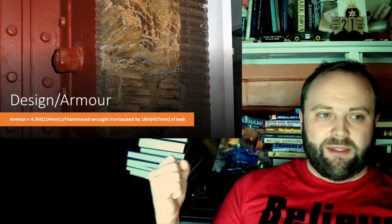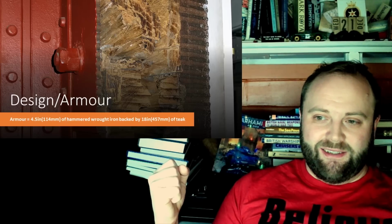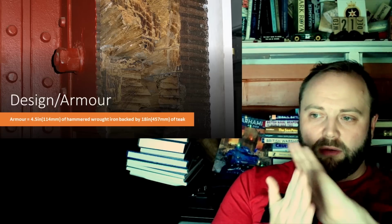And then it's backed up by this. 18 inches of teak. 2 sections, each 9 inches wide. Again, overlapping, and done in such a way to give them support, to give them strength. The teak is at right angles.